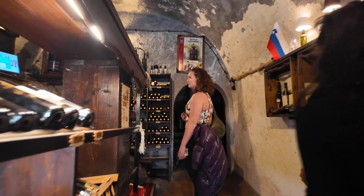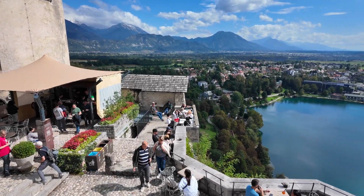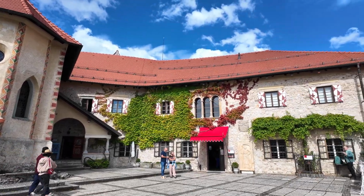Exploring the castle should take you around about an hour, but do factor in the time it'll take you to enjoy your Kremšnita cream cake, which is absolutely delicious. There are a lot of things to see up here though. There's a vinoteca, there's a honey shop, Slovenia has huge roots in beekeeping, and there's of course the cafe where you will find your Kremšnita and a lot of historical information in and around the buildings themselves.